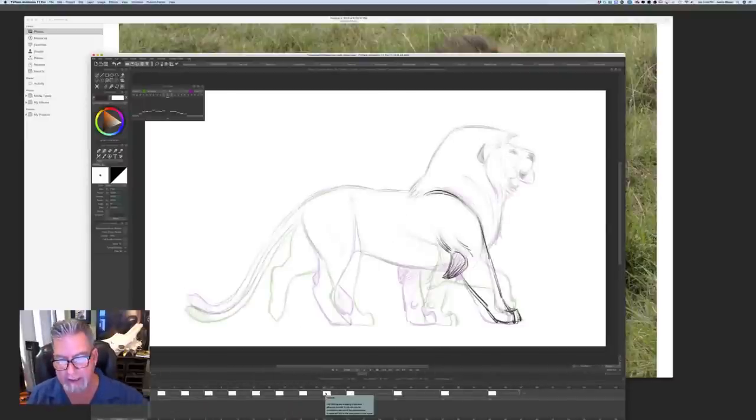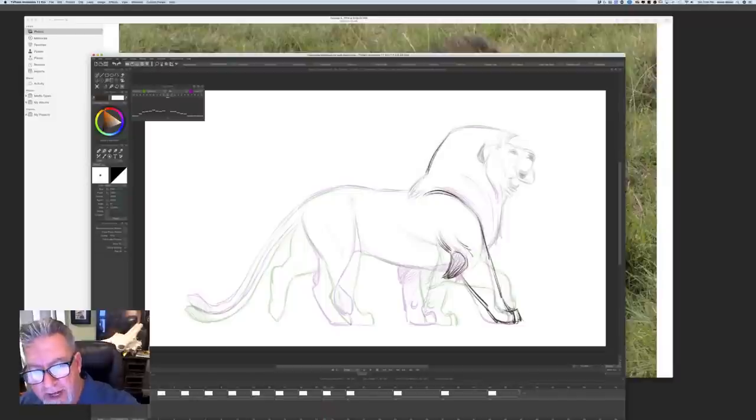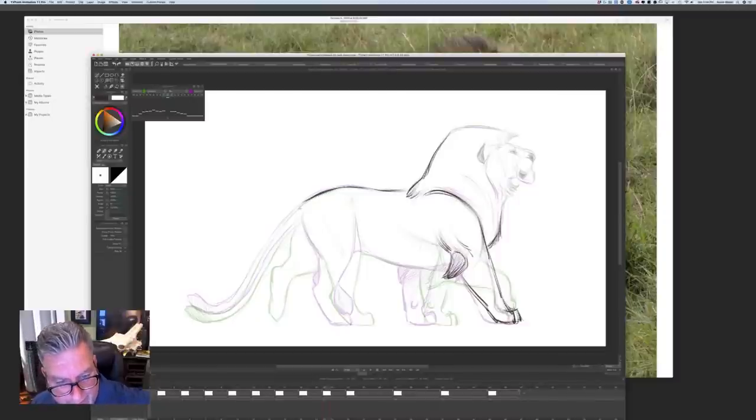There, see, we're getting some nice attitude here. We have the mechanics of a walk, but we also have personality. And a lot of that personality is just coming from the posture that he has, just the posing.